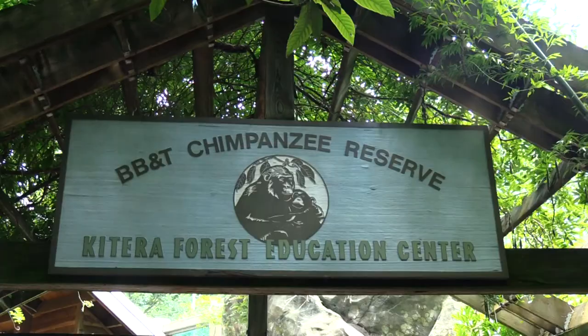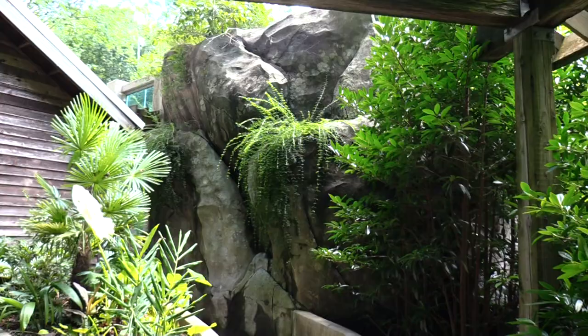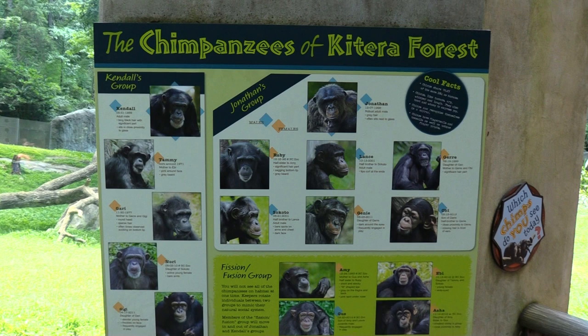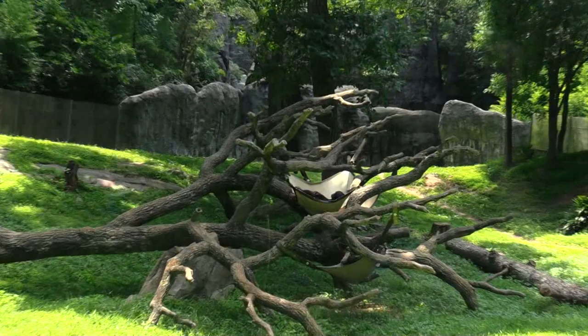Now we've got Katira Forest Education Center. BB&T Chimpanzee Reserve. So the design of this area is really nice. The chimpanzees of Katira Forest. Guys relaxing in the hammock. It's very comfortable.